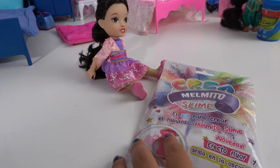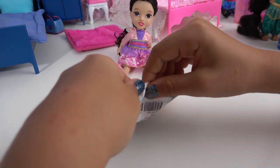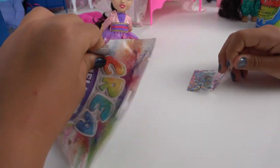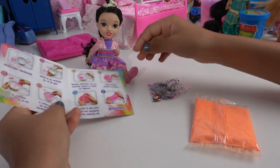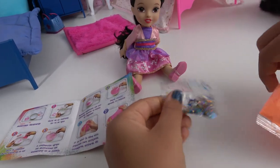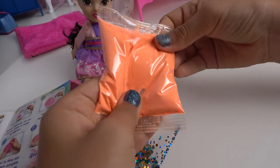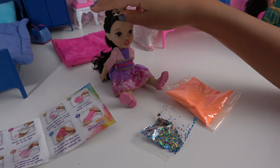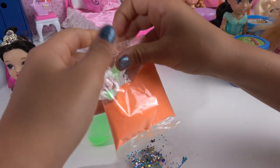Okay, it's my turn. I'm gonna do Korea Melmetto slime. So yeah, let's open it up and see what we've got. So we can make some slime, which we haven't done so far. And yeah, we got orange. So we've got instructions. Oh, we've got some awesome glitter. We got some orange powder, which probably has the glue in it and the activator and everything. Yeah. Okay. So first we have to open it up.